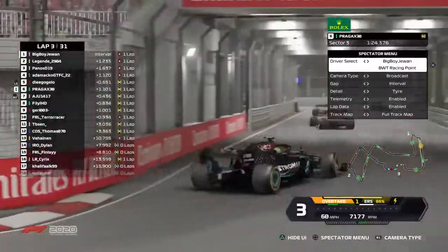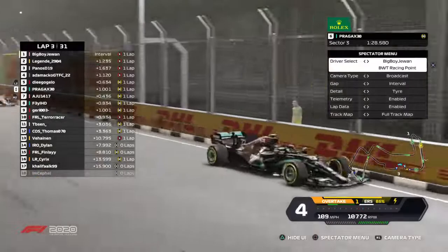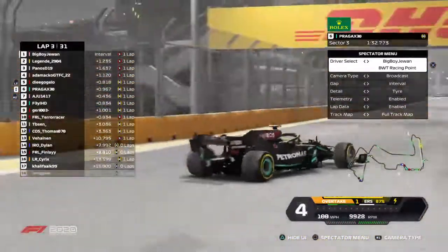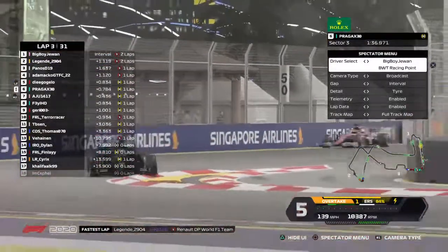AJU, there's blue flags that actually show. I don't know why there's blue flags. However, AJU is in the prep by Felix Engels. We'll get a nicely wide battle. The 2020 Merc versus the Racing Point, as people say, the B-Spec Merc.